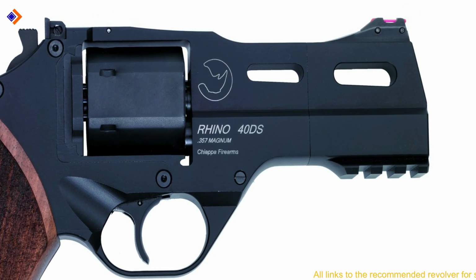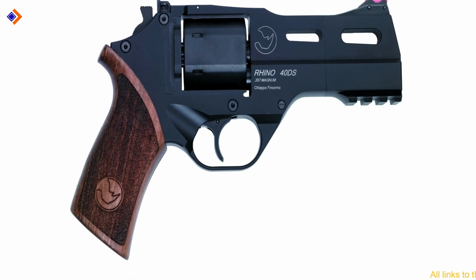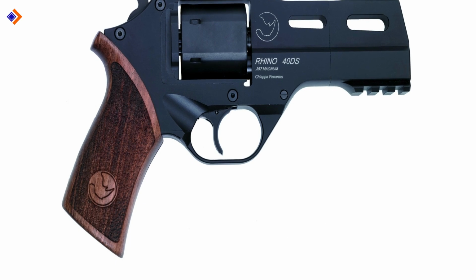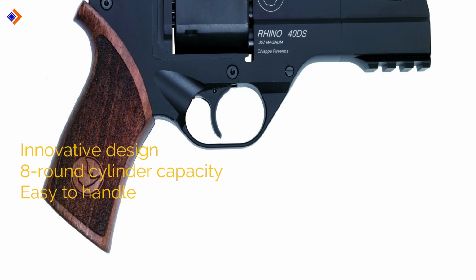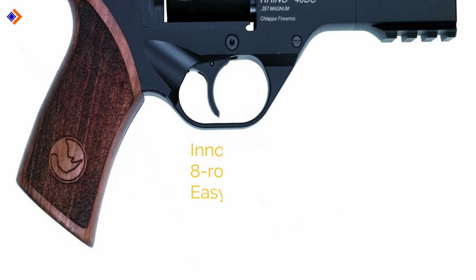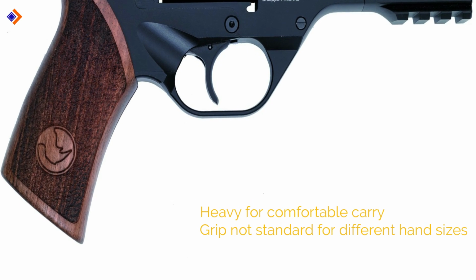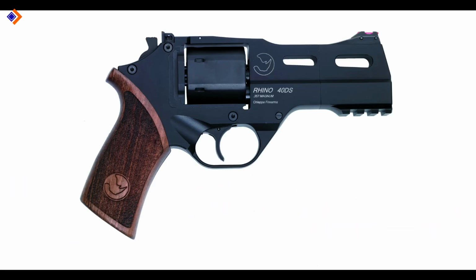This unique functional design helps to reduce felt recoil and muzzle climb. The frame of the handgun is cut from aluminum alloy for better concealability. Its pros include innovative design, 8-round cylinder capacity, and it is easy to handle. Its cons are heavy for comfortable carry and the grip not standard for different hand sizes. Overall, it's a cool little revolver. It is very reliable, accurate, and offers great controls.